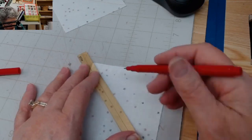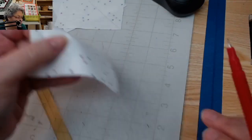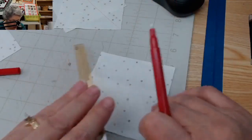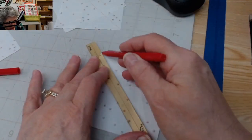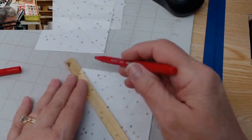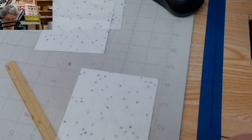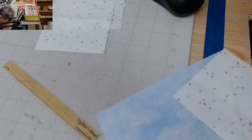I've told you before, and it's been a while since we've talked about that, but I like a permanent gel pen. They slide real easily. You could use a pencil, which would work fine. You could even use a friction pen that disappears with heat. The only thing is if you use a friction pen and then for some reason you iron your piece before you stitch it, your mark disappears. So I do mark as lightly as I can get by with and still be able to see my mark.